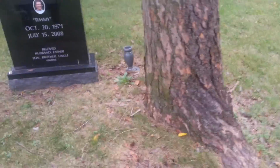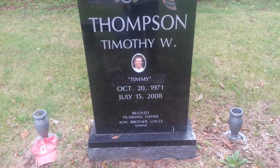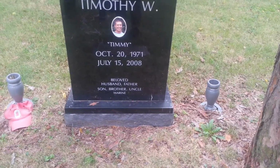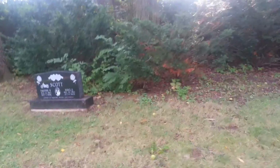Timothy Thompson, beloved Marine, husband, father, son, uncle, and Marine. So could have been somebody who may have lost their life in war in either Iraq or Afghanistan. I don't really know, but that's just possible. Thompson right here. Yeah, I'm glad I decided to cover this part of the cemetery, because I haven't covered this, and definitely some unique stuff.